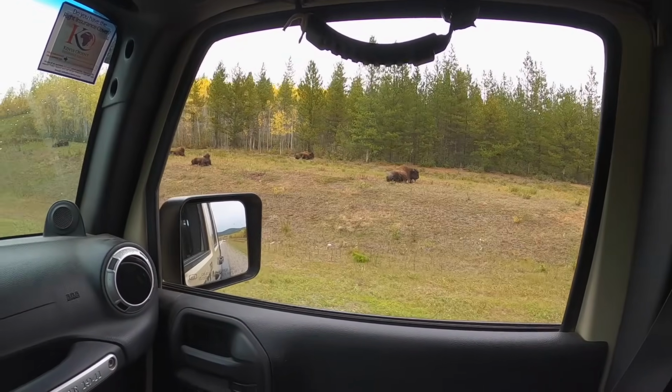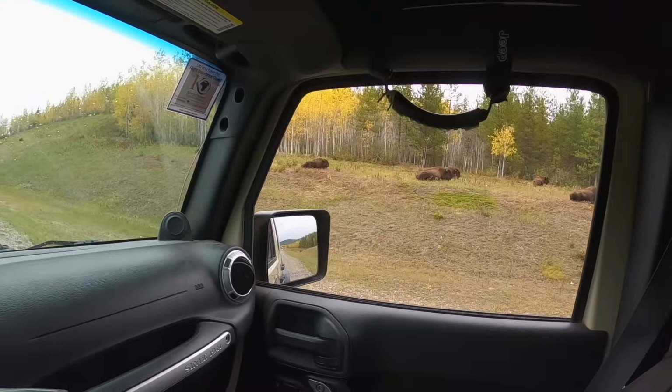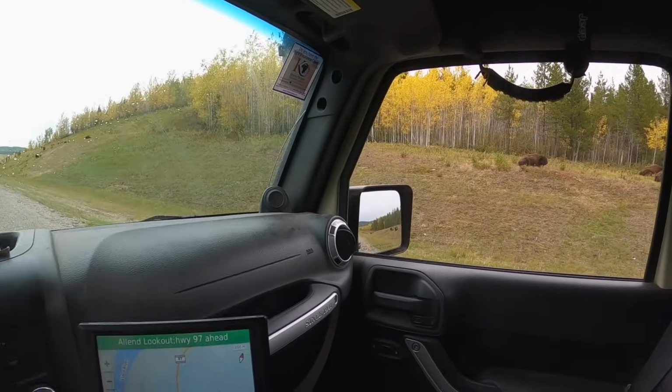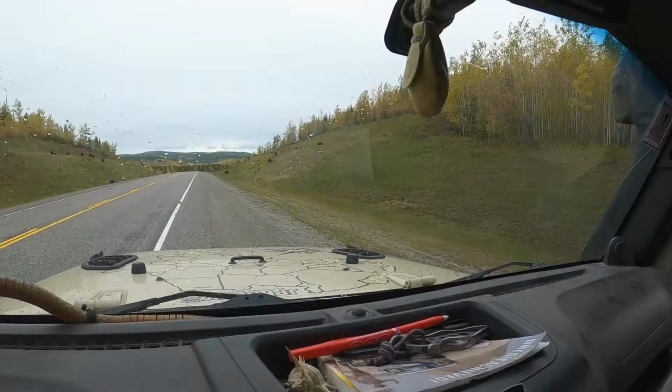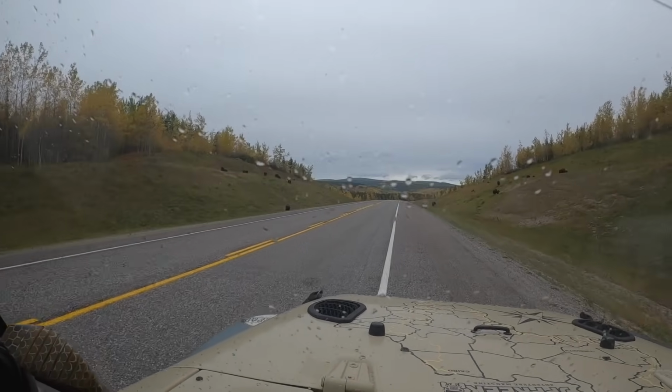So you've already seen me come across a couple of caribou. I've seen a few black bears at a distance, though the camera probably didn't pick them up. But you can see wildlife is a real thing on this highway. There they are there. This guy might cross the road sooner or later.